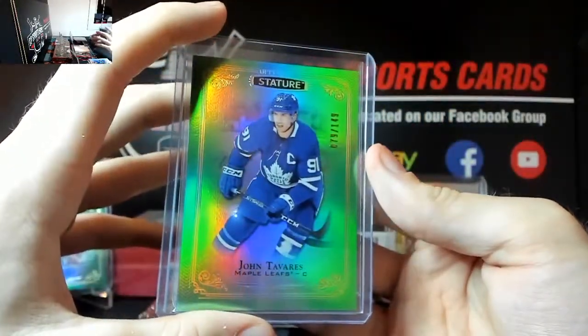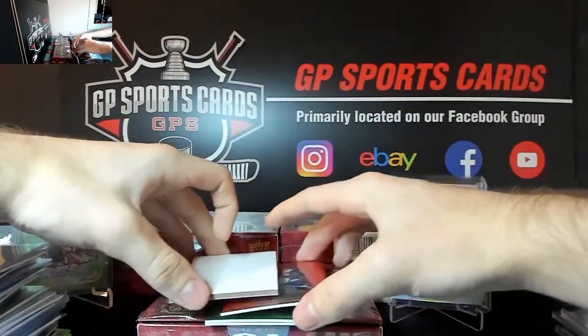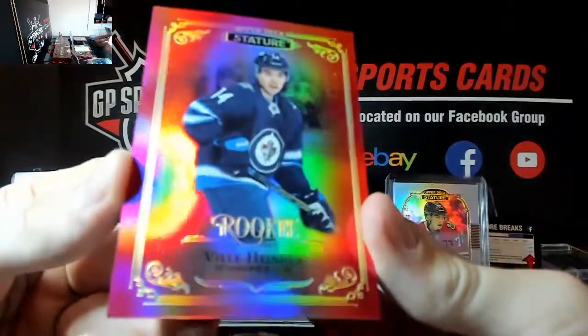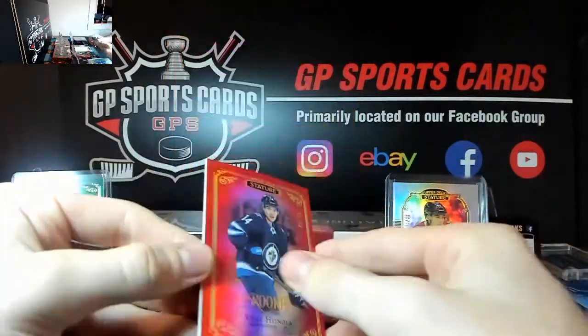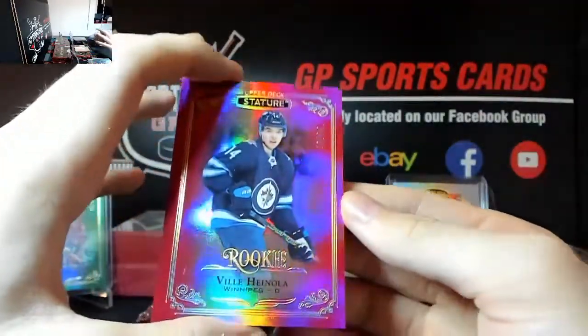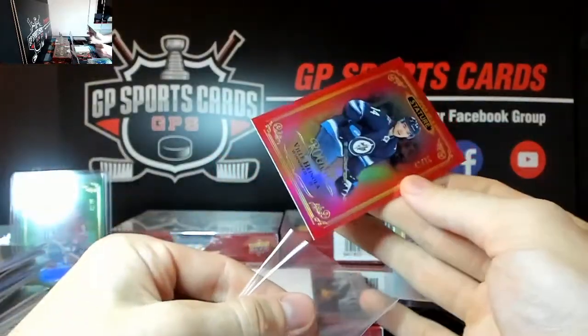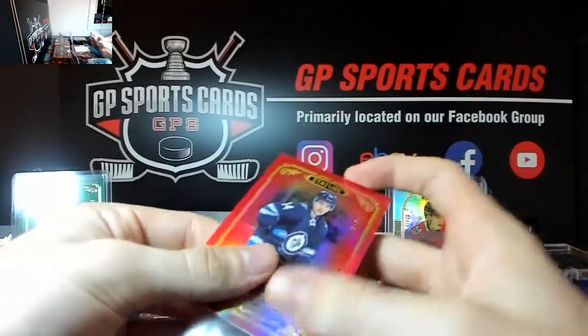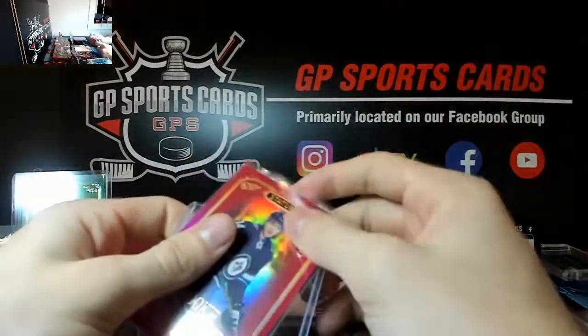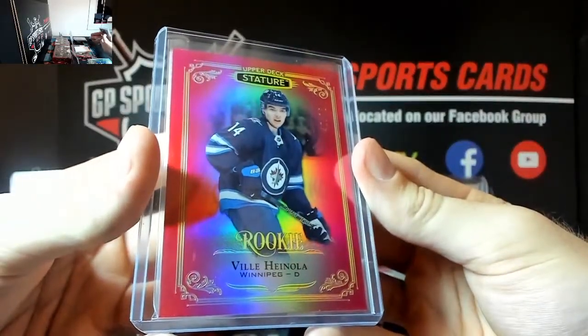Focus. There we go. I think I'm going to have to show the back of each card. It seems to make the focus go so much easier. We got Ville Heinola for Winnipeg. Out of 75, rookie Heinola spot. Nice one there. Rookie out of 75.